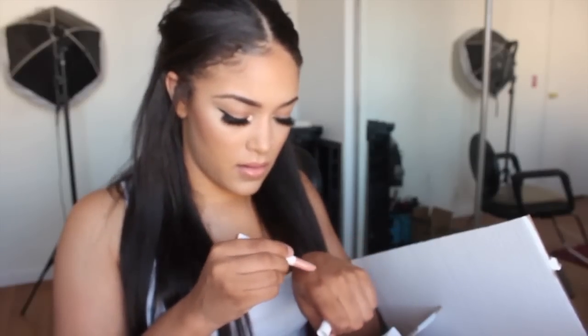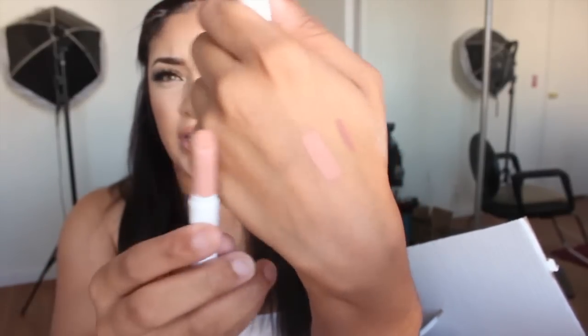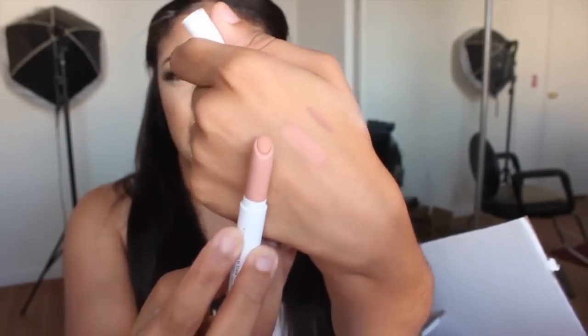So there's a couple things in here also. I got the lippy stick in She Bad, and this is a matte one. I will go ahead and swatch this for you guys. Sorry, there's a little brown right there because I swatched my lip liner. This is She Bad. It's a really pretty pink nude. So I really like that.